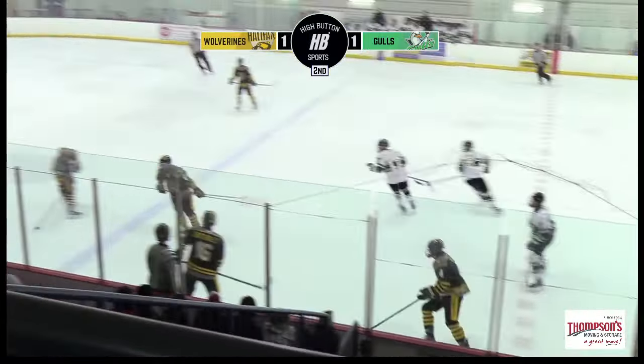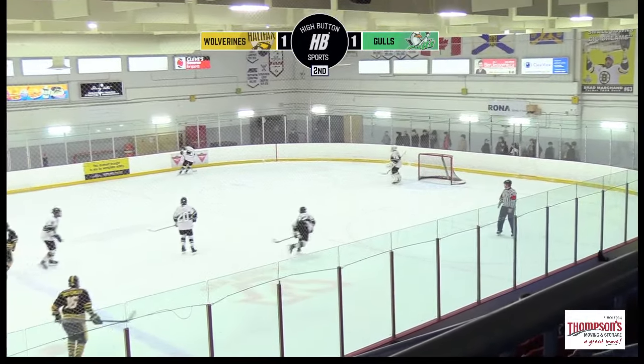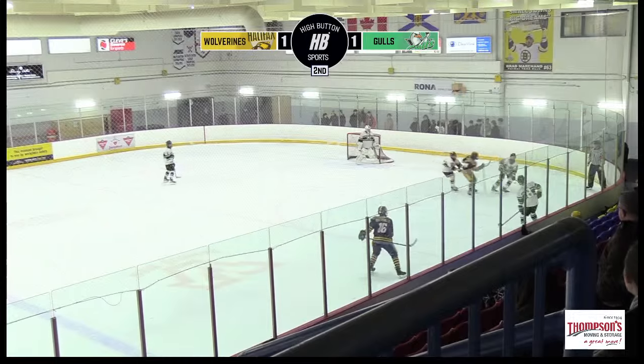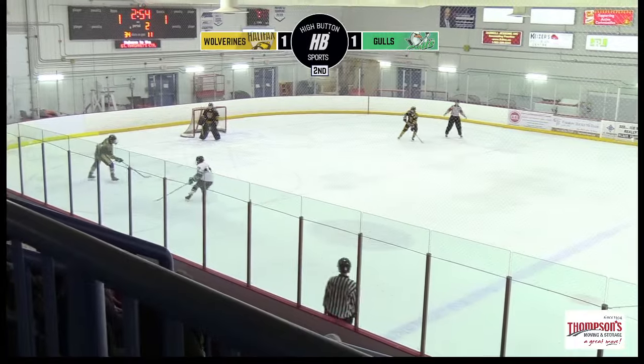Got it in neutral ice, Bottomly there for the Wolverines as that one's fired in on net. Redirected back into the corner there by Fitzgerald. Puck fired across now. The Gulls' goal is in their own zone, Bottomly couldn't save it, so it comes all the way back down to Halifax's end. Girard there to pick it up for them though.